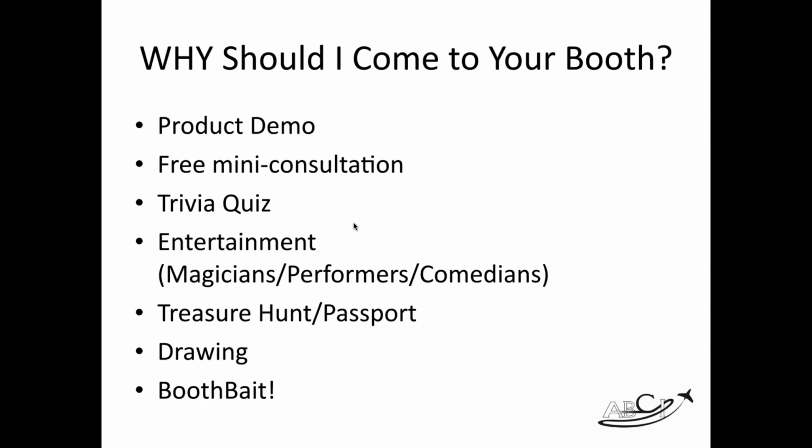Entertainment, magicians, performers, comedians, things like that. I think those are way underused, at least by the small companies at the trade shows. The first time we did that was with an IT company at a very large information technology seminar, and we had a magician. Diamond Jim was there. Our first time to use him, actually. And it was more people going to that booth than any other booth in the entire show. And people asked us what in the world we were doing.